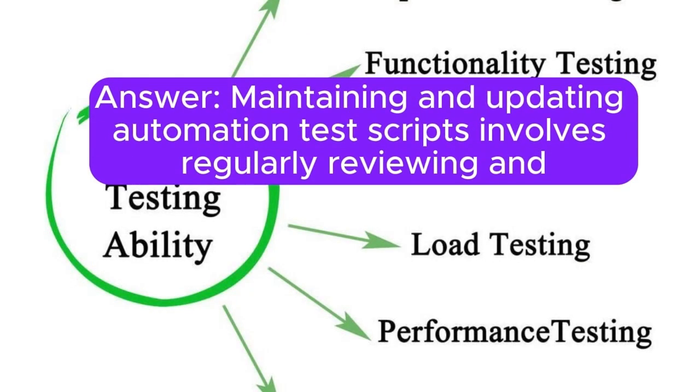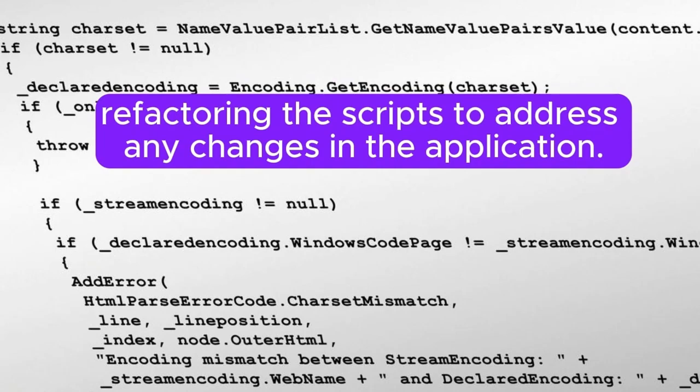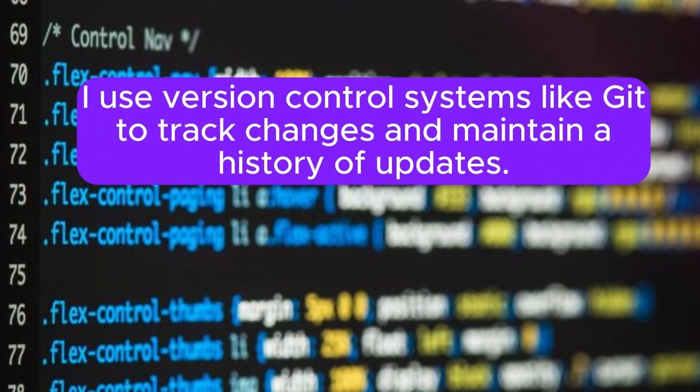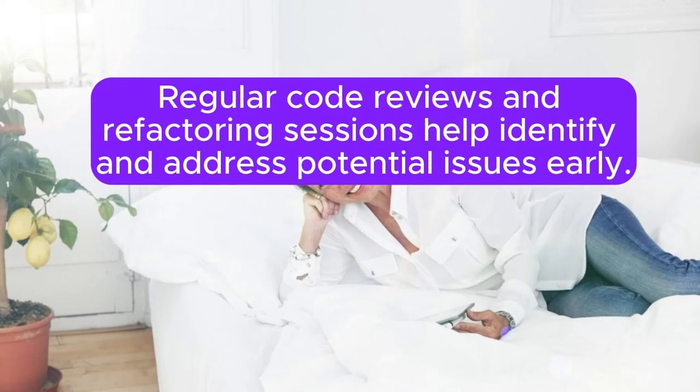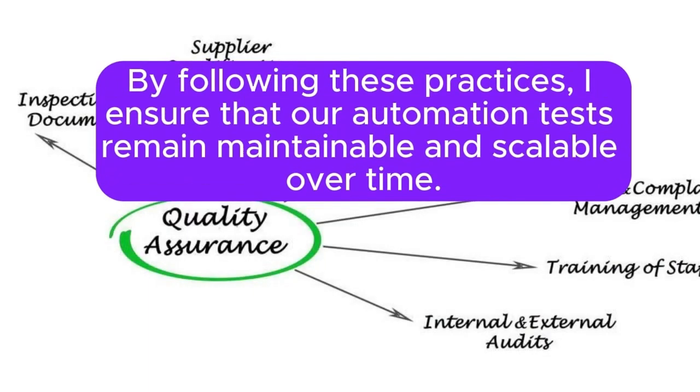Answer: Maintaining and updating automation test scripts involves regularly reviewing and refactoring the scripts to address any changes in the application. I use version control systems like Git to track changes and maintain a history of updates. Regular code reviews and refactoring sessions help identify and address potential issues early. I also ensure that test scripts are well documented, making it easier for new team members to understand and maintain them. By following these practices, I ensure that our automation tests remain maintainable and scalable over time.